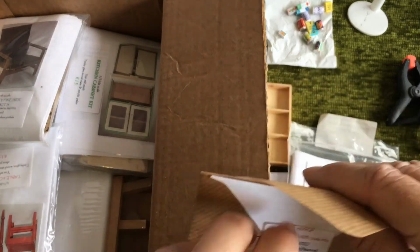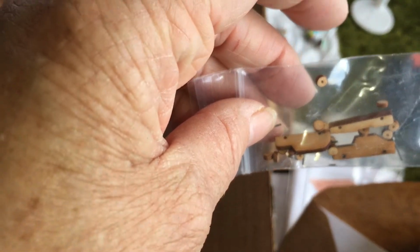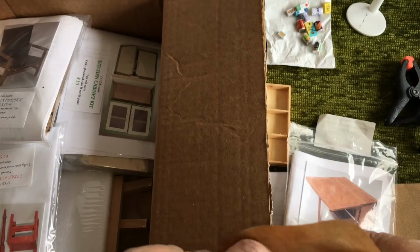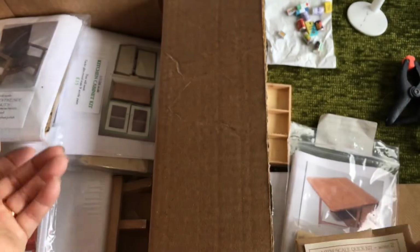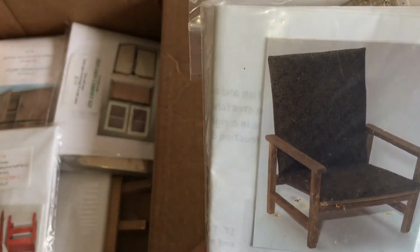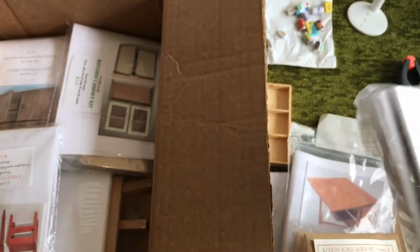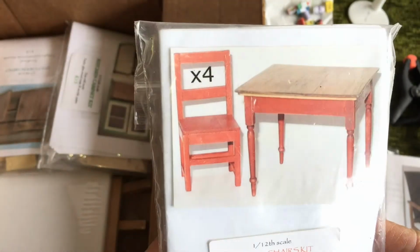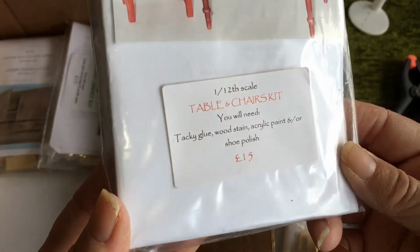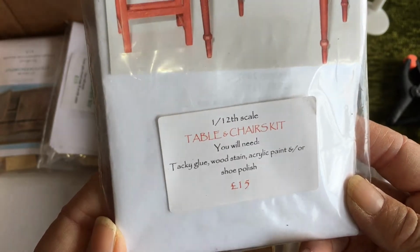We've got toy cars, so that's to make. Another Jane Harrop kit. A couple of fireside utility chairs, again to make. Got loads of stuff to make. Table and chairs, and you can see how long ago it was because the prices were actually quite reasonable. At that time I thought they were expensive. It was only £15.